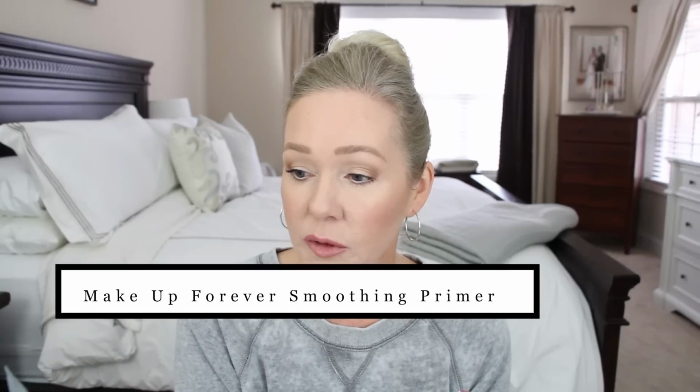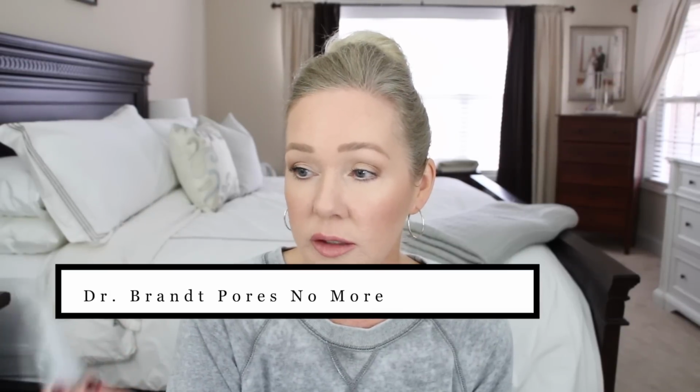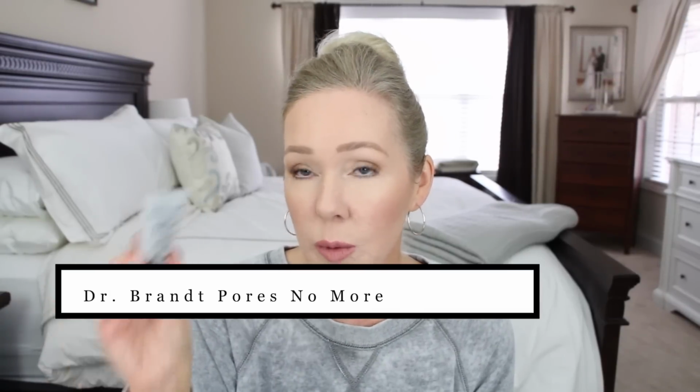And this is the Makeup Forever smoothing primer. I've always loved this one. It's great. I don't always use a primer, but sometimes it does help. This one's also really good, the Dr. Brandt Pores No More. This one feels probably a little bit more slip silicone than the Makeup Forever.